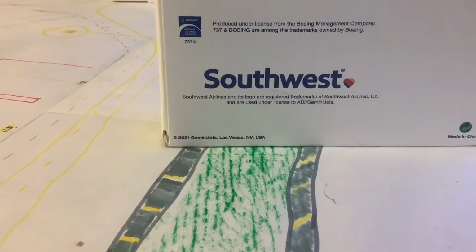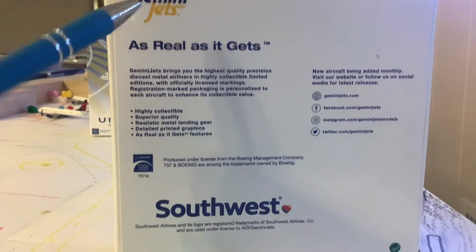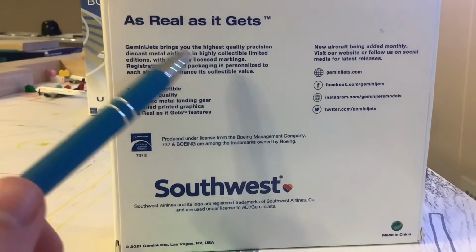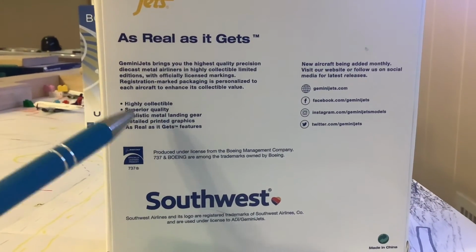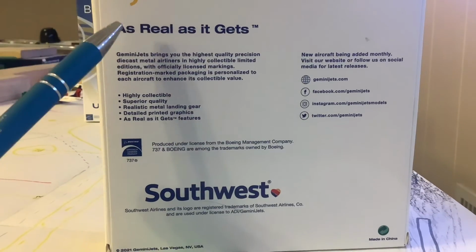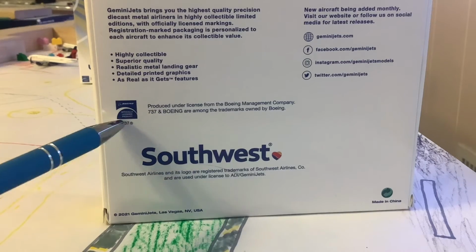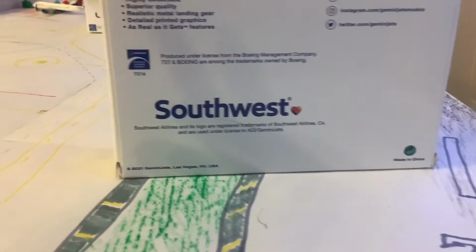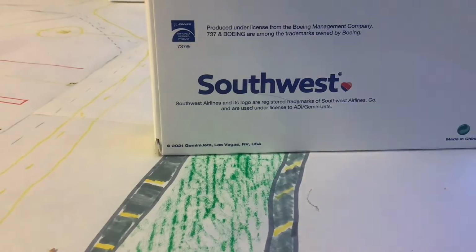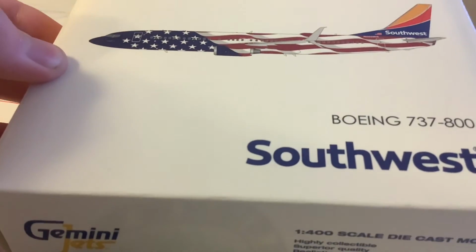I'll move on to the back here. Of course, once again, Gemini Jets logo. As real as it gets. Not always the case. I feel like I always have to say that with the Gemini stuff, but all the stuff that's normal here. It's licensed by 737 and Boeing, Southwest, of course. It's good that it's licensed. Let's get into the review of this Southwest 737-800 Freedom 1 livery.